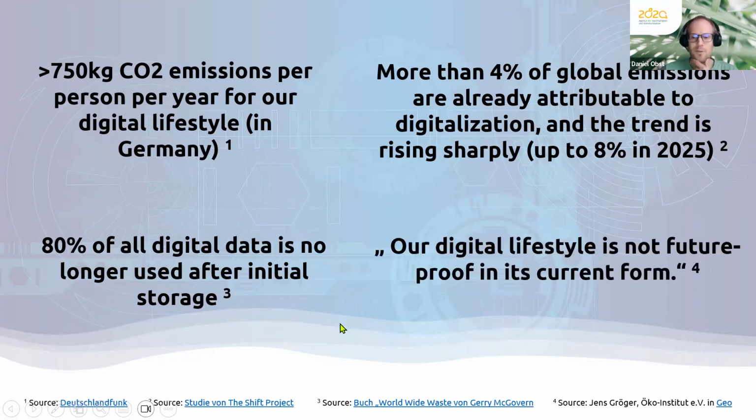And Jens Krüger said once, who's quite famous in Germany, you could say, in one famous paper we have, Geo, that our digital lifestyle is simply not future-proof in its current form. So it can't stay like that, like we do it now. So that's some examples around the curse point.